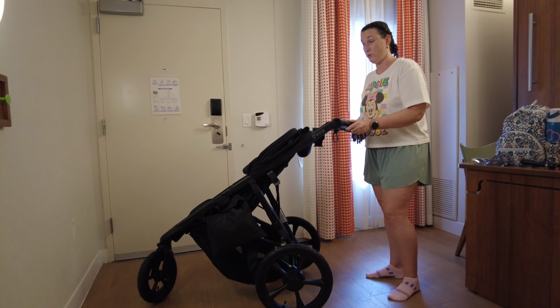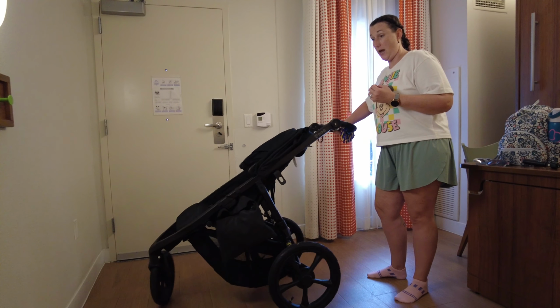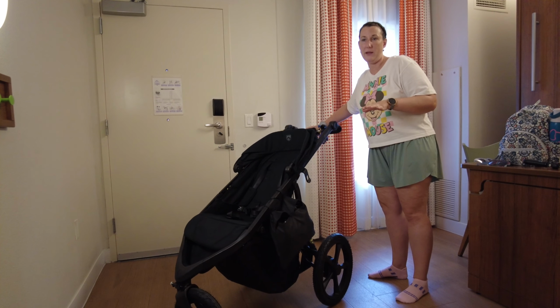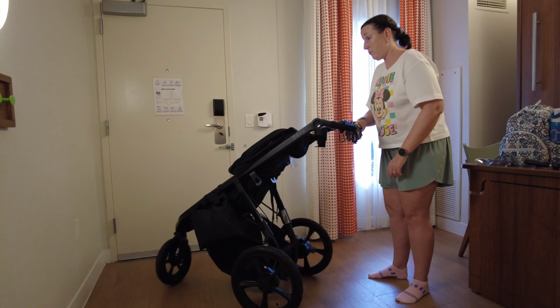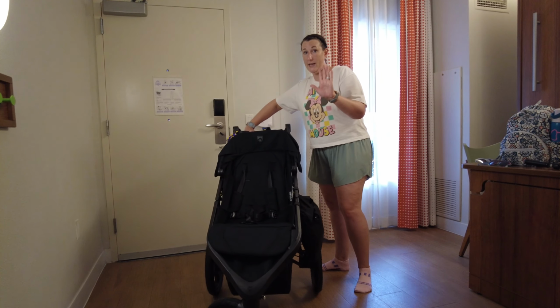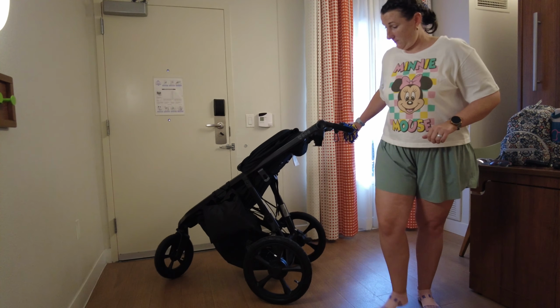I was also able to push it one-handed while having a beverage or a snack in this hand and guide it through crowds with my 45-pound, he's 43-pound son in it, and the basket full at the bottom. So I was able to move this through the crowds with a kid in it, one-handed, no problem. Speaks volumes.